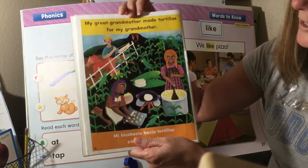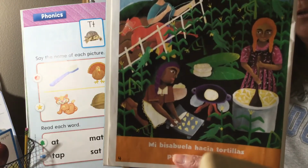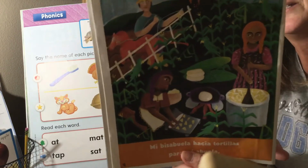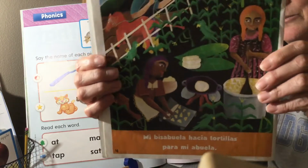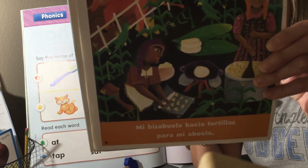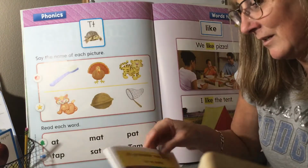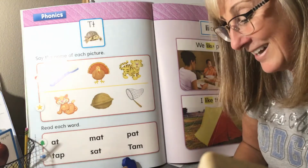And so we can look at this picture and we can see that this was long ago. The way that they used to make tortillas before is a lot different than they do now. So they had to be outside for most of their work. And then it says, my grandmother made tortillas for my mother. And now the Spanish part, I'm reading the backside. Mi abuela hacía tortillas para mi mamá. So let's look right here. So it's a little bit different, right? It's changing a little bit. And their stove looks different. Did you notice that?